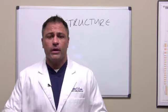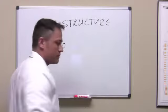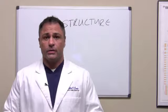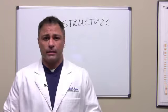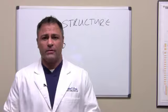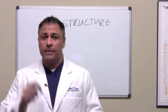Next, what we want to do is we want to look at you neurologically. We want to see if you have any nerve damage, if you have any pain, burning, any tingling, numbness. We want to find out what's going on and why do you have those things. Okay? Third way we're going to look at you is going to be metabolically.